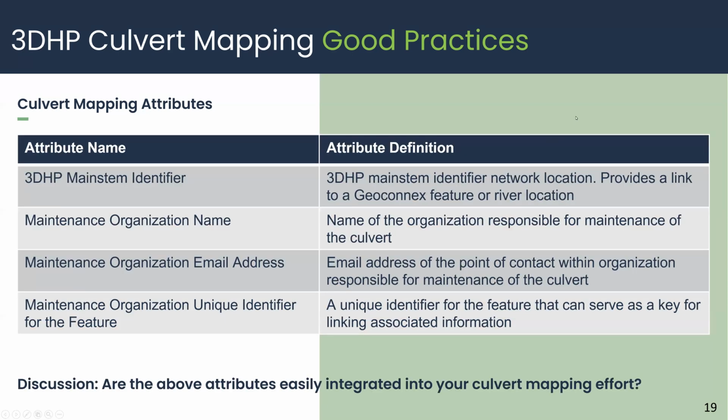So the first attribute would be a main stem identifier. And this may be a bit, well, first of all, let me go back. Mitch, did you want to comment on the effort to develop? Sure. Okay, thanks. I'll go back one.